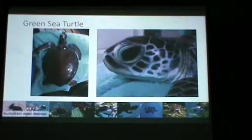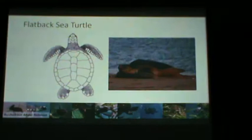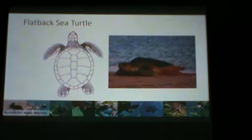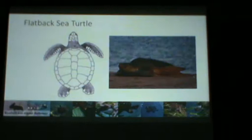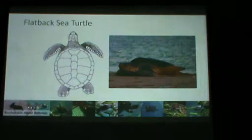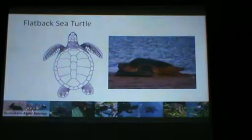Their relative, the flatback sea turtle, true to its name, is really very flat. I remember seeing these the first time, and that was the first thing that occurred to me. They're very flat. You can't find these anywhere else except Australia. And that's really unheard of with sea turtle species, because usually they have that oceanic phase, where they wander around in the ocean. I'll get into why you can only find them in Australia. And they also have four costal scutes on the side here.